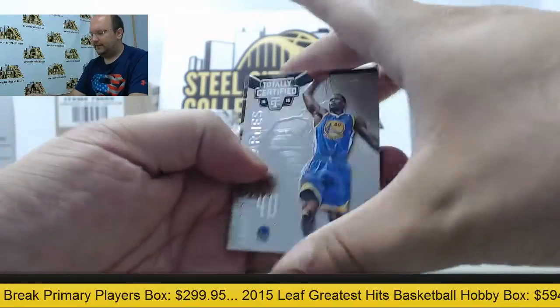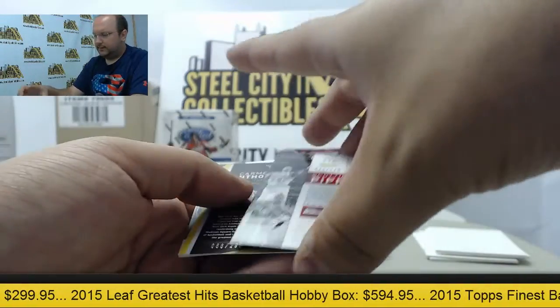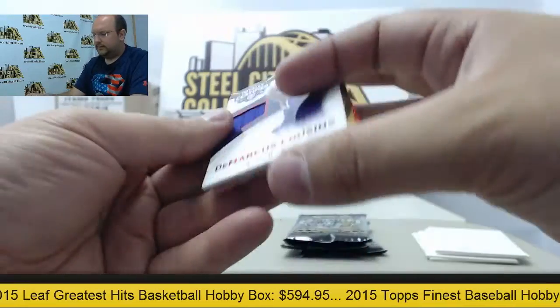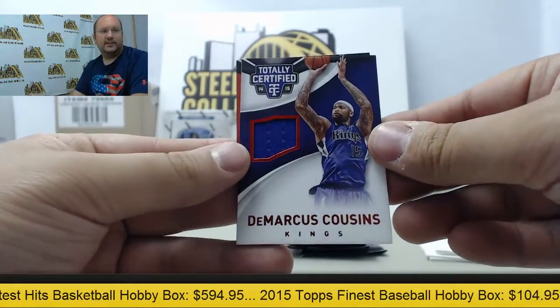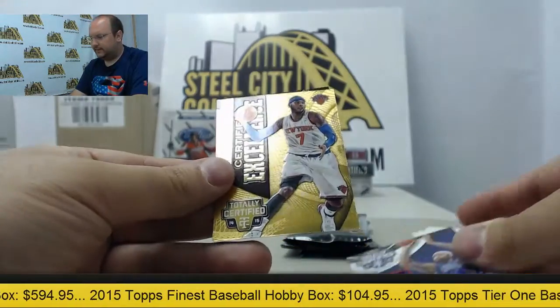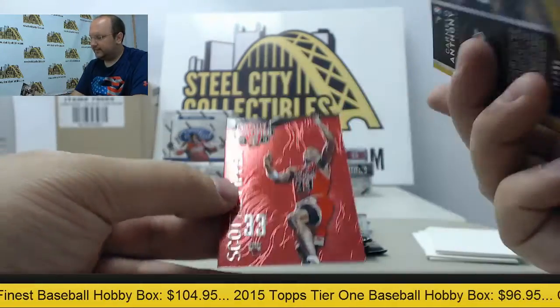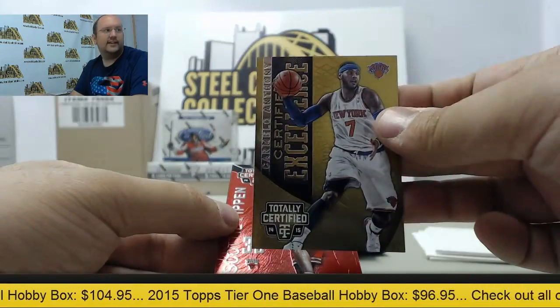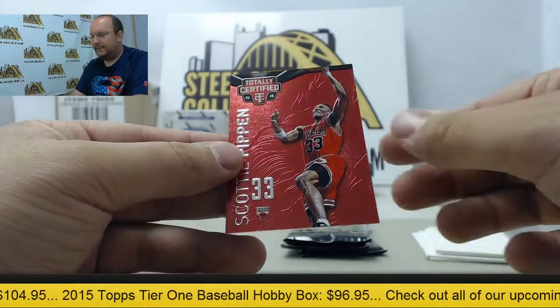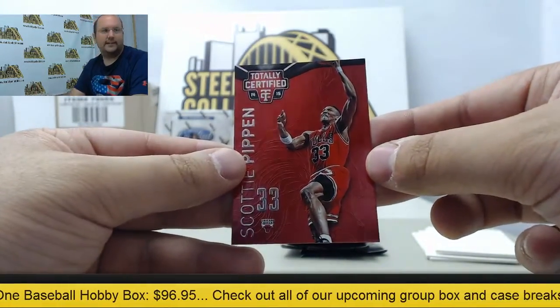2014-15. All right, we have Harrison Barnes, Tayshaun Prince, DeMarcus Cousins Jersey Swatch out of 249, Carmelo Anthony Certified Excellence out of 299, and Scottie Pippen Red Parallel out of 279.